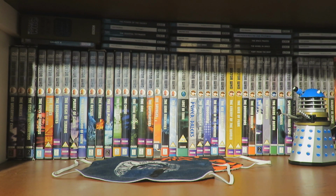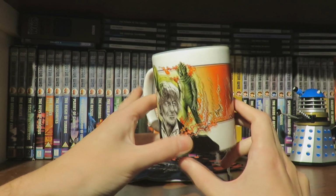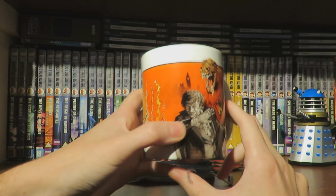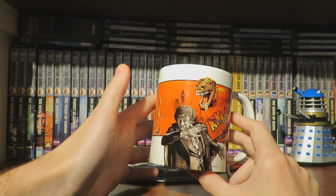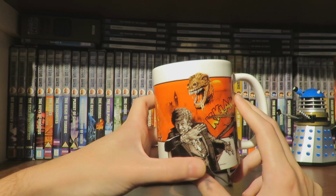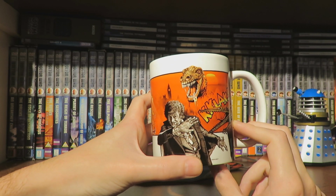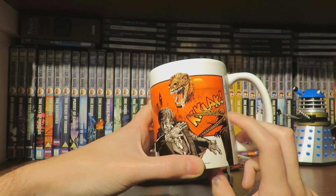So yeah, very cool. The next item you might have seen already, and it is this, the Chris Achilleos Doctor Who Target artwork mug, because I love a Doctor Who mug, I love a good cup of tea, and what's more cool than a Doctor Who mug with a cup of tea in? It's all very cool. On one side you've got the Invasion of the Dinosaurs artwork, which is some of my favourite Target book artwork, you know, with the clack clack.